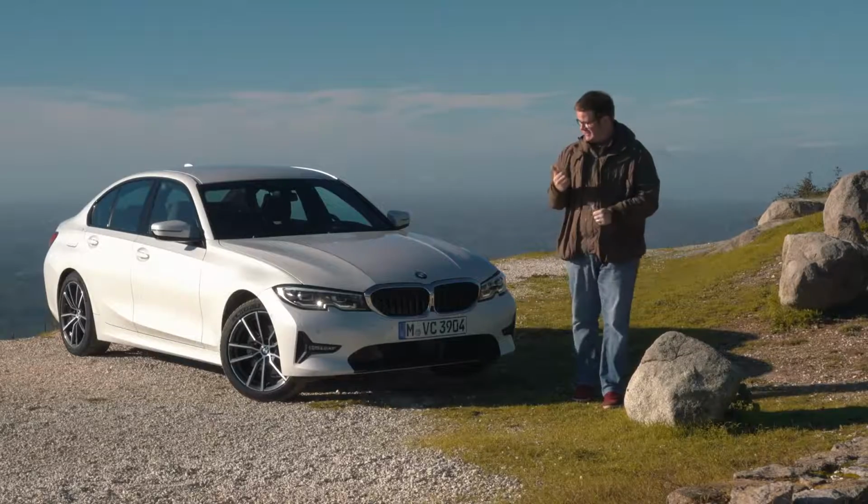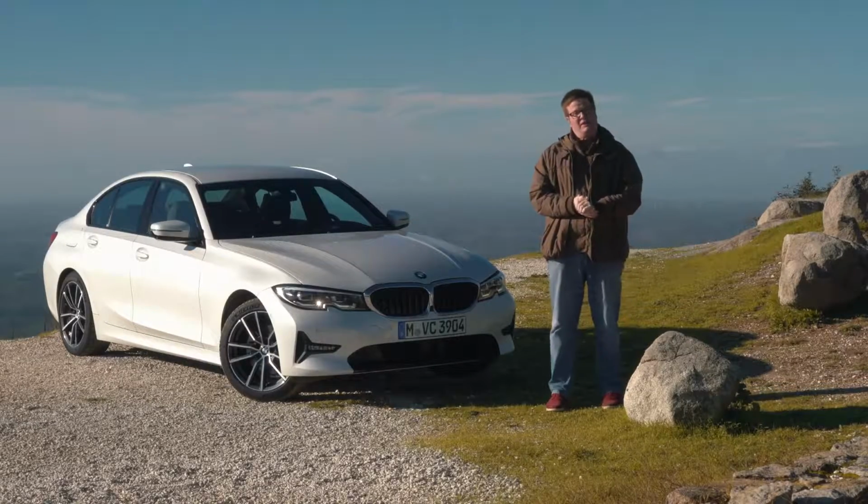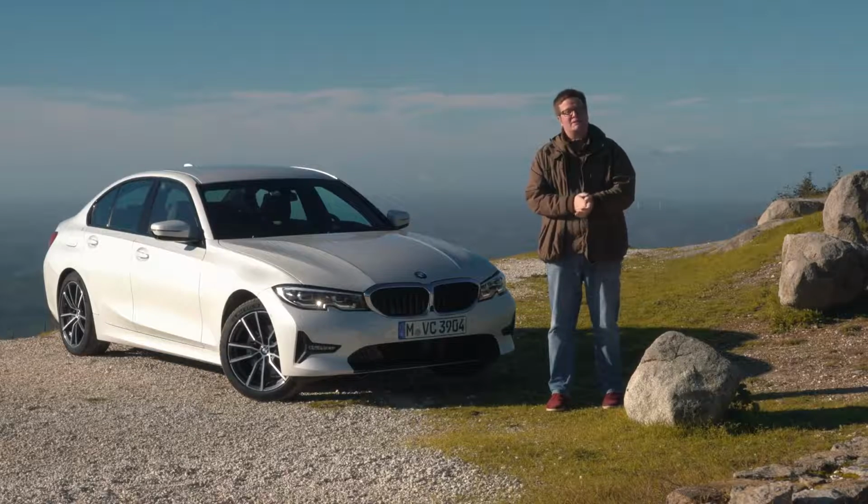Even though we're generations deep now into X1s and X3s and 1 Series, this is still the most important and the biggest selling car that BMW makes. You can buy one in March 2019, and today we're going to drive this 320d on the road and an M340i on the track.